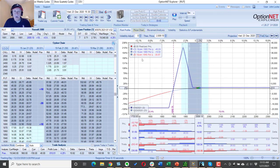So 5 days go by and the market didn't have any adverse price movements. The market actually went up a little bit. Our profit is up to about $810. And things are going well. Now, the question becomes, well, what do we do to this?